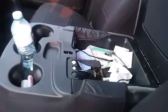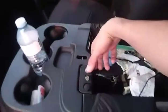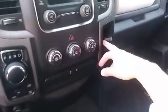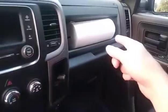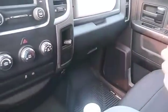I got a bunch of junk and change in my center one. My charger USB in there, my little change thing. There are little cubbies here, the cubby above the glove box itself, the other door pocket, of course.